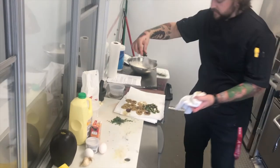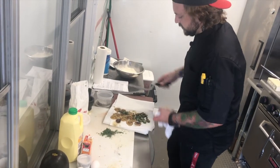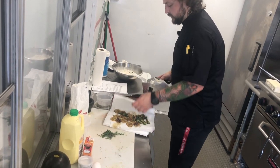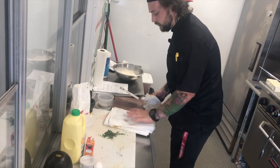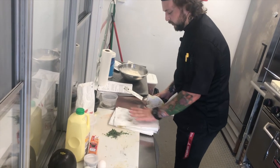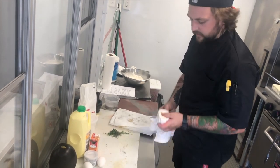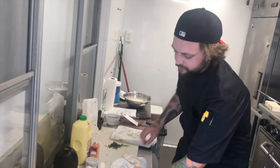And again, I will preach this over and over again. Don't be scared of color. I like this. That's nice and crispy. This too, it's going to be delicious. Don't be scared of color on your veggies, on your meat even. Don't be scared of it at all. Just let that sit there while we keep going with the rest of our veg.